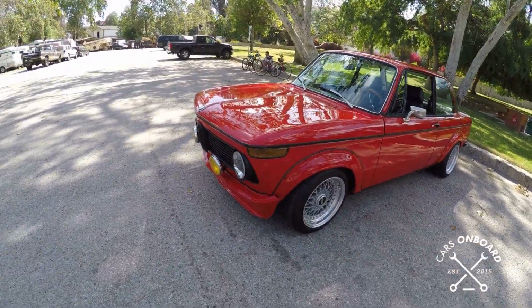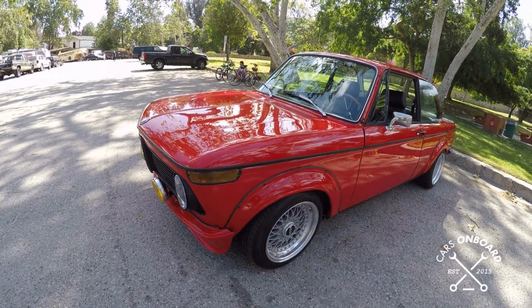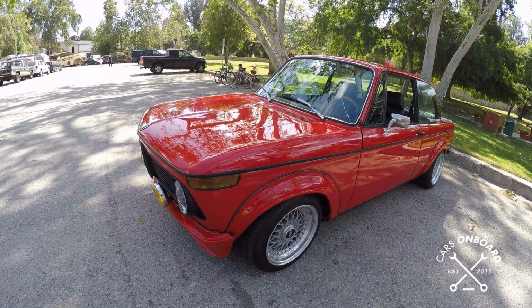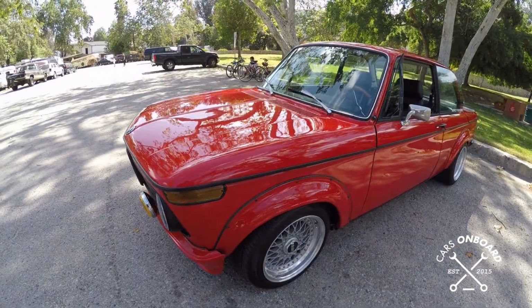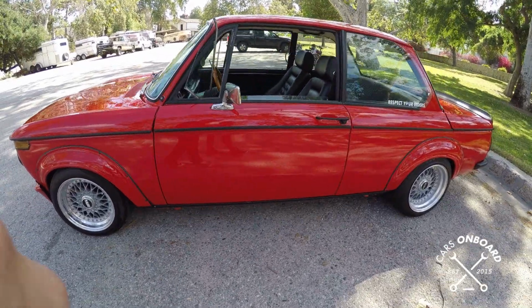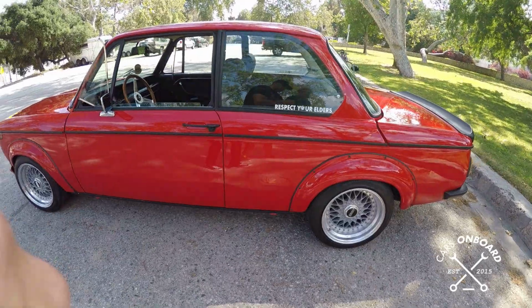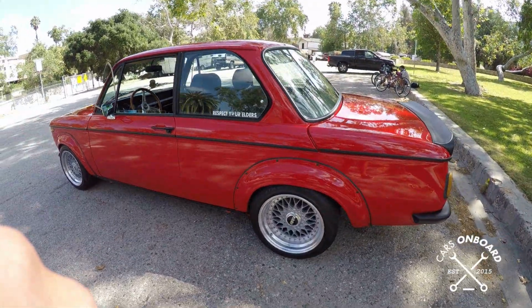Is this the original red paint on your car? Actually, it is the original. It has a refresh since, again, I was explaining to you, I had the accident a few months back, but it's a refresh of the original paint of the car from 1976. It's a replica of the 2002 Turbo that was created in 1973 and produced. Unfortunately, it does not have the turbo, but it has the aesthetics to it.